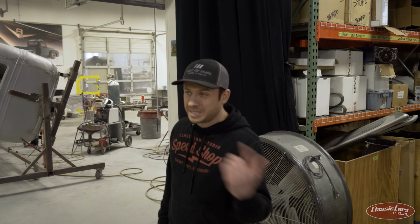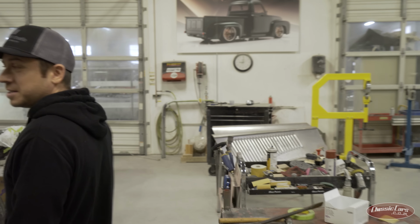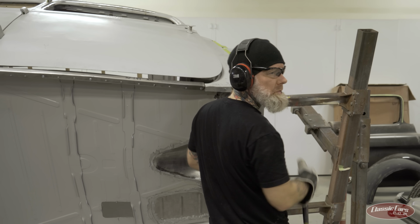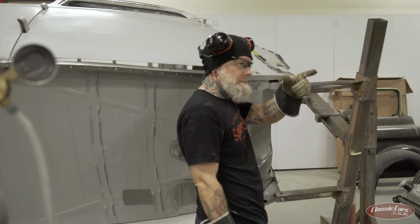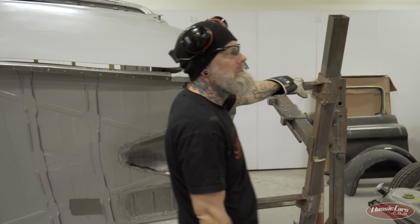This is our body shop. I'll take you through there real quick. This is Dan. He's working very, very hard on this 34 Ford, getting it ready for body work. Whoa, buddy. Did you want to say hi? He doesn't talk, but he's really, really talented and he works so hard.